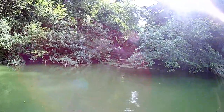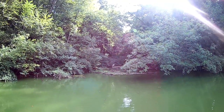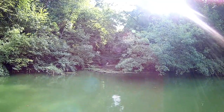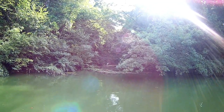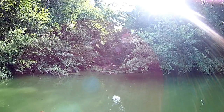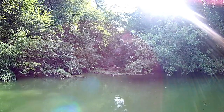Get that bird out. I'm not sure if that's a green heron or what it is. I usually can pick out a green heron right away. That's something different. I don't know, I'll have to look that up. I'm not sure if that's a green heron or something else. It's cool looking, whatever it is.